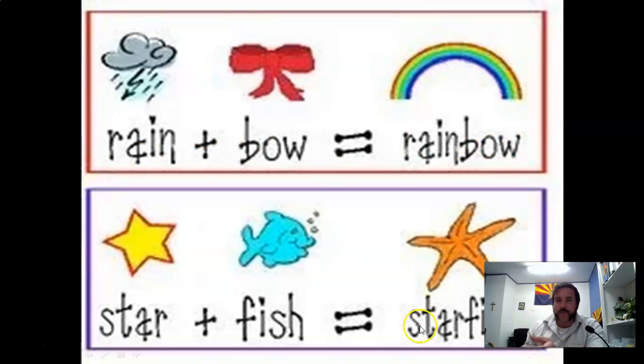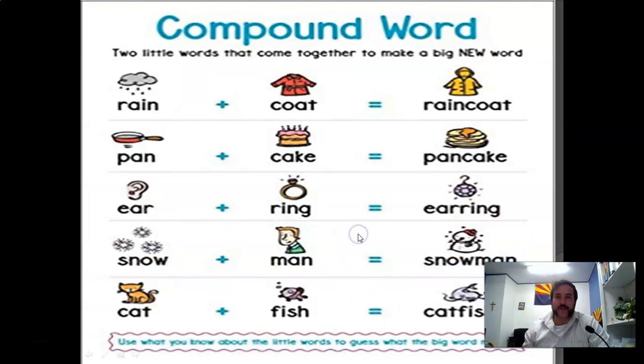Rainbow. Star and fish. It's a starfish. Now you can kind of tell how it works and why they combine those two words, because a rainbow is like a bow after it rains, right, in the sky. Right? A starfish is a fish that looks like a star. So the compound word usually describes what it looks like or what it is. Like a starfish is a fish that looks like a star.